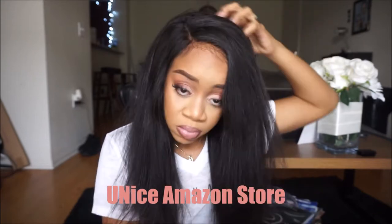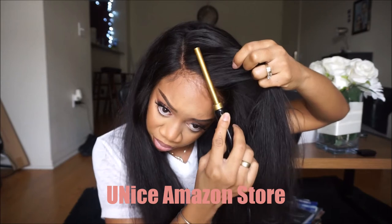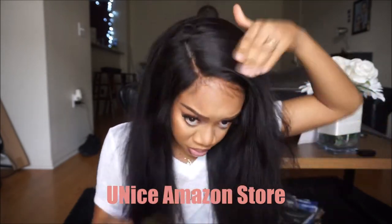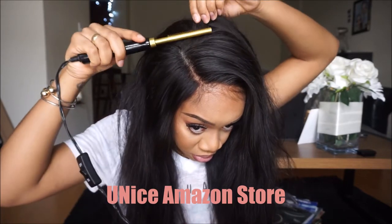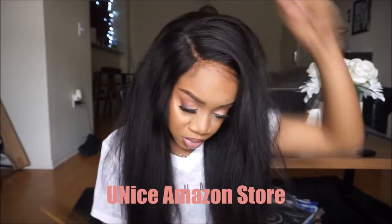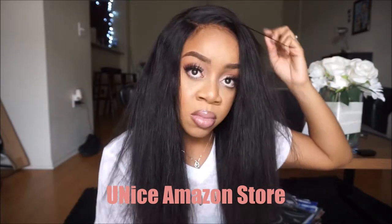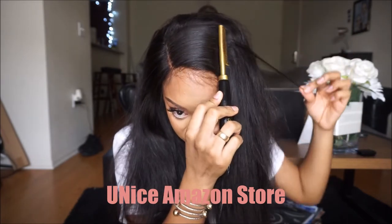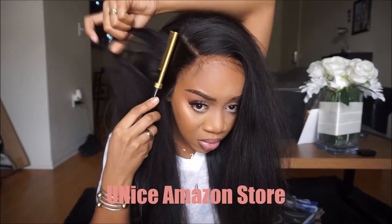Trying to make it look, you know, not so wiggy. And this frontal came pre-plucked. I did not pluck this frontal. All I did was trim a little bit of the hairs in the front to make baby hairs, but it came pre-plucked. I was like, what? I didn't have to do anything to it. But like I said, trim it and make baby hairs. It's so beautiful. Look at that hairline, guys.